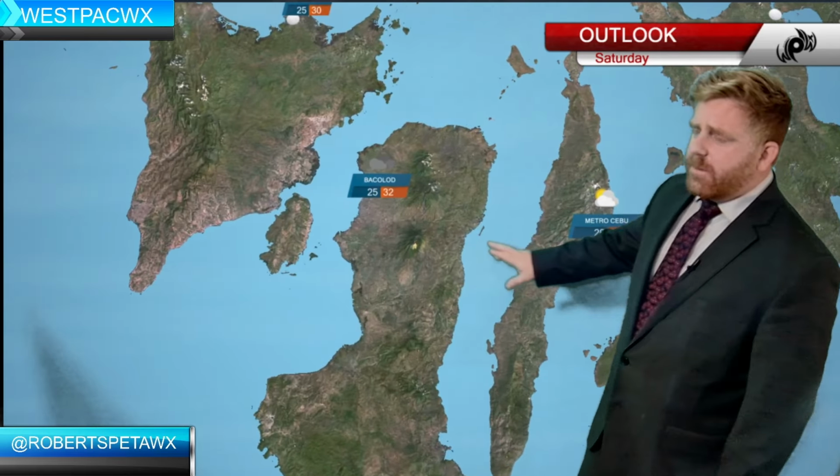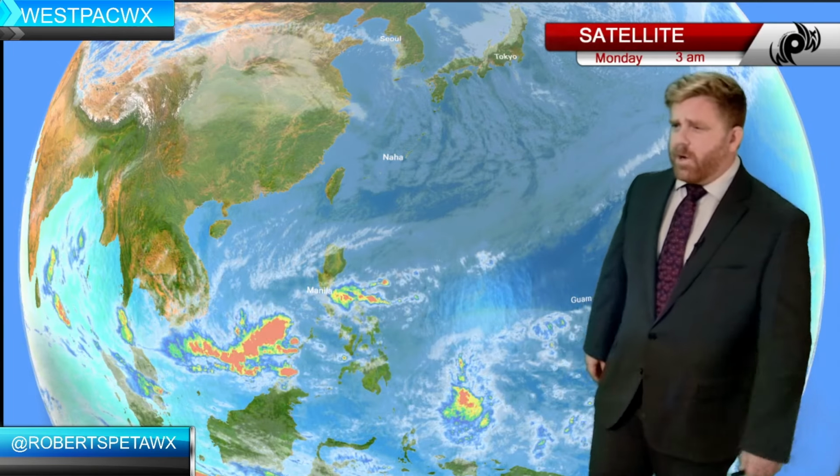Take a look at the map. We're zooming in here. Here's Cebu. This is the volcano in question. I have a whole separate video breaking down what's happening out here, and make sure everybody's taking that seriously. Let's look at the broader picture, though.